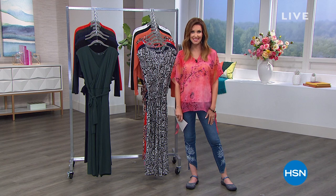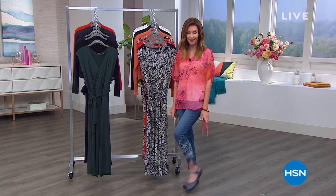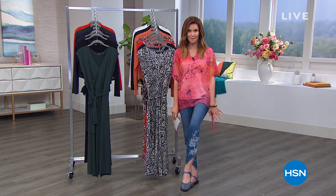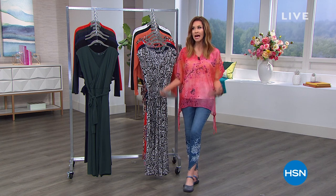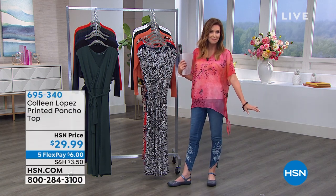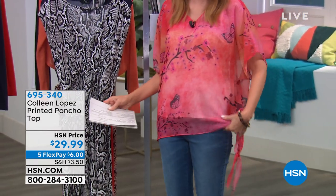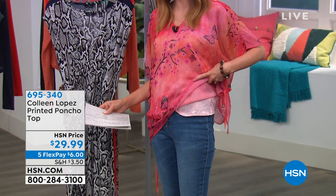In this Obsessed with Style show, I'm your host, Shannon Fox, and I'm obsessed with comfort casual style today. I'm wearing our Today's Special by Jambu. I'm so excited about that. I'm lounging around in my Colleen Lopez poncho top. It's so beautiful and flowy. Isn't this pretty? I actually even have her pretty tank underneath it.